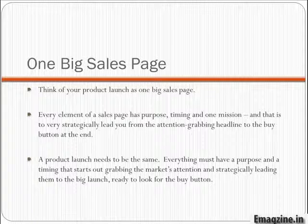A product launch needs to be exactly the same. Everything must have a purpose and a timing that starts out grabbing the market's attention, like the headline, and strategically leading them to the big launch, ready to look for the buy button. So if you start out looking at your product launch as like building a sales page, you're going to really come out ahead on this, because it's got to have the same kind of format, grabbing their attention and leading them to the buy now button.